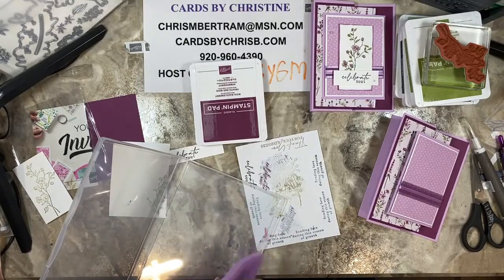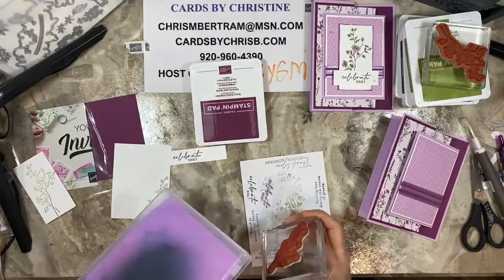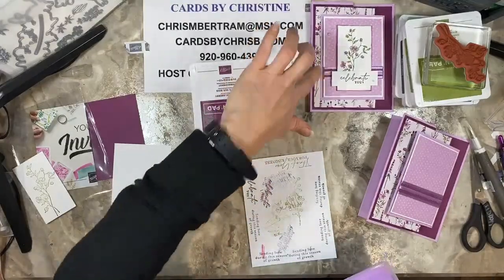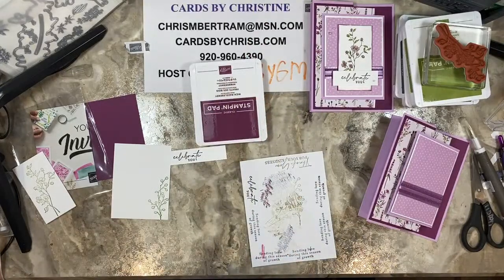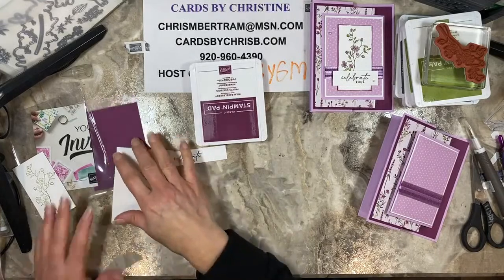Okay, so Patricia Thomas said that she didn't have the Rich Razzleberry strip. So Laura Sullivan, if you're still watching, Sharon Henson, if you're still watching, did you guys have that strip of Razzleberry? I'm curious, if you did or if you didn't.